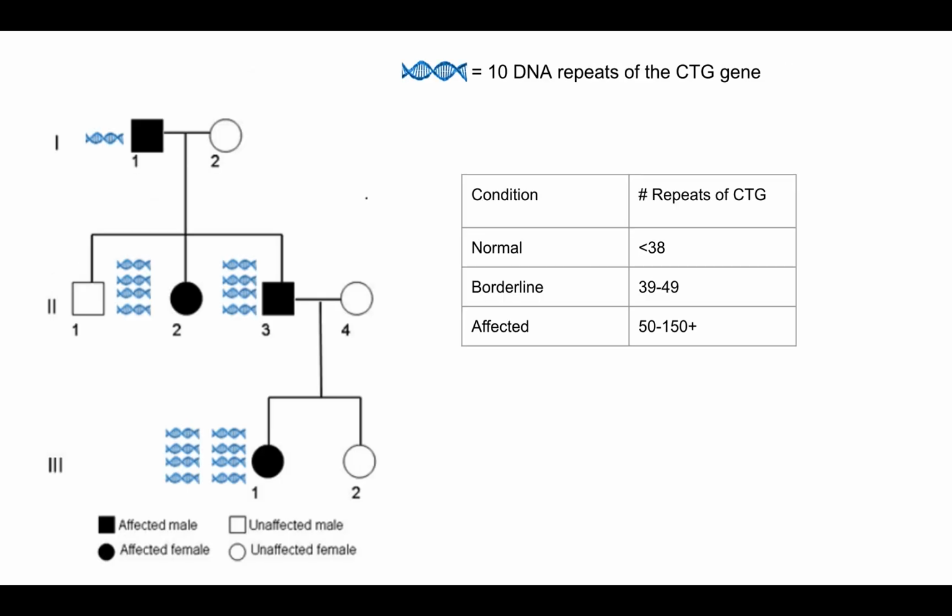When it comes to DNA repeats, we can use this chart to better understand the severity of symptoms. It's also important to note that the more repeats they have, the earlier the onset of symptoms as well. Individuals in Generation 2 may be asymptomatic or not show symptoms until as late as adulthood, but their children's DM1 will likely progress much faster and could have more severe symptoms.